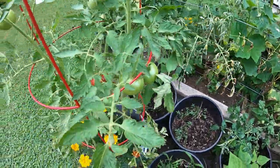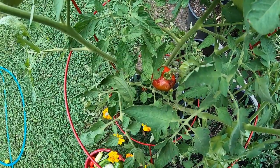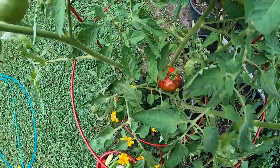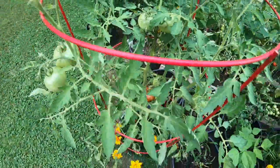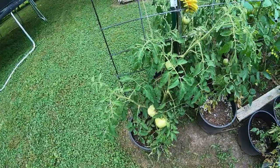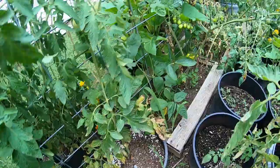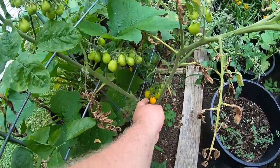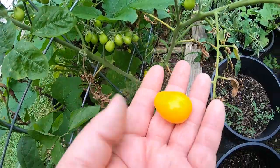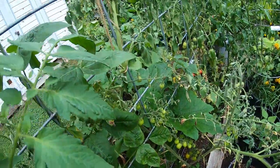And over here, we have a big boy on the vine who overstayed his welcome on the vine. Looks like the birds may be getting that one. The Golden Jubilees are not ready to harvest yet, but look at that. Down here, we have a yellow pear. Our first yellow pear cherry tomato. And many more to come.